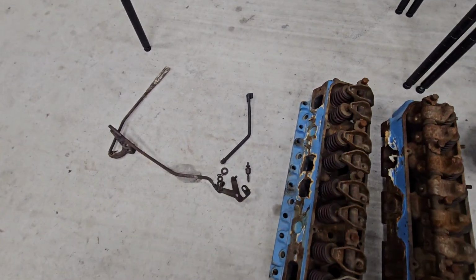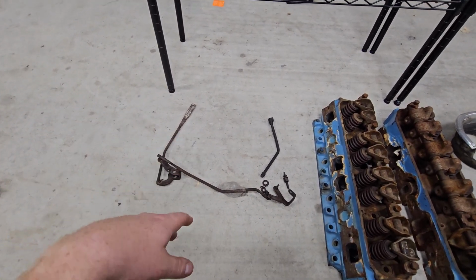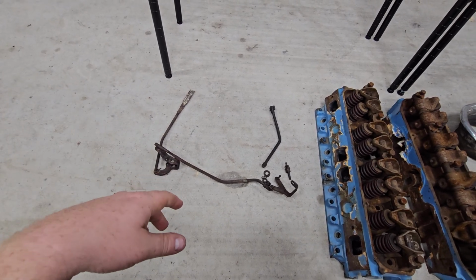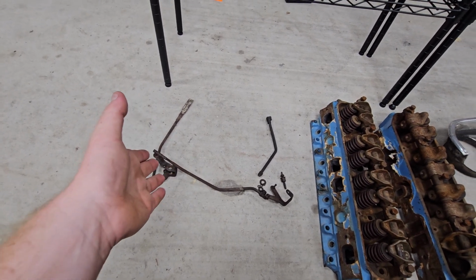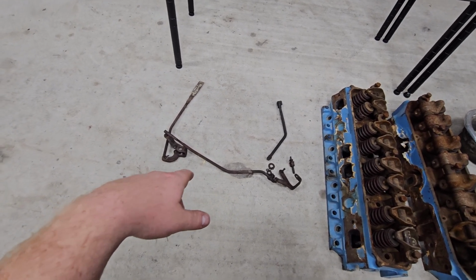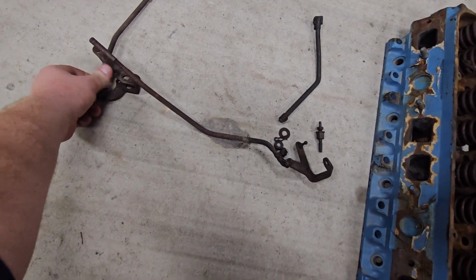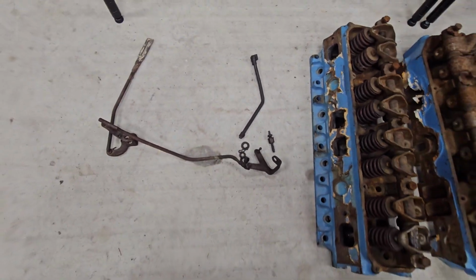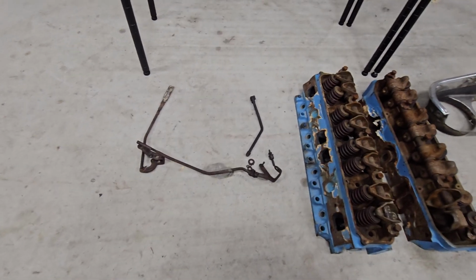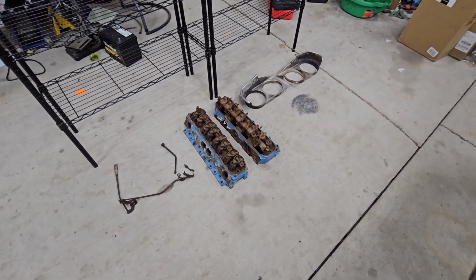And then this is the creme de la creme of the stuff that I came across today. I finally was able to get a kickdown linkage for this car. And again, this comes off that 70 burn victim. But it looks kind of rough. It looks rusty and gummed up, but nothing that the old Sonic cleaner can't clean up, and a wire wheel. Yeah, so that's the stuff that I've got for the car now.